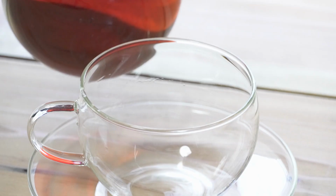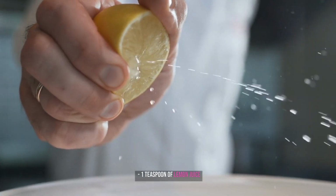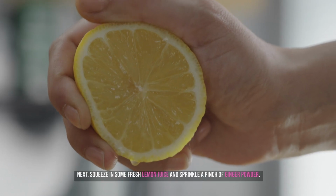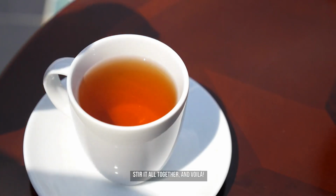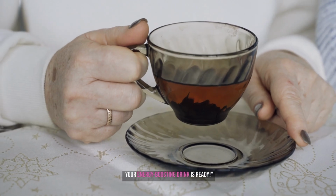Here's what you'll need. 1 cup of green tea, 1 tablespoon of honey, 1 teaspoon of lemon juice, a pinch of ginger powder. First, brew a cup of green tea. Then, add a tablespoon of honey. Next, squeeze in some fresh lemon juice and sprinkle a pinch of ginger powder. Stir it all together and voila! Your energy-boosting drink is ready.